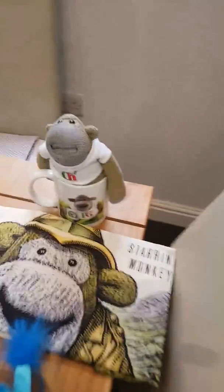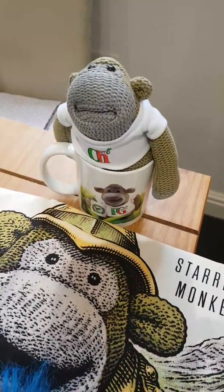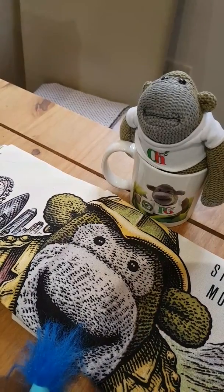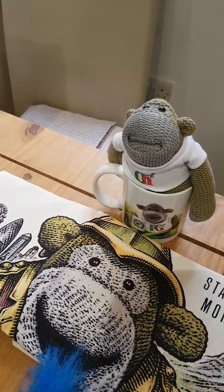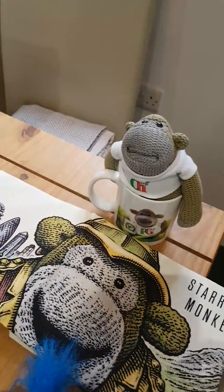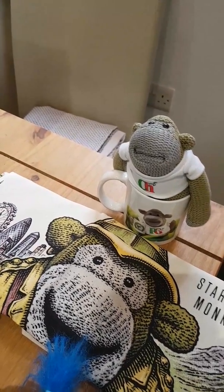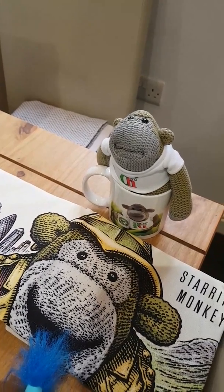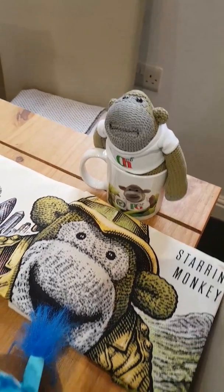Now, who remembers this guy? PG Tips monkey, a cup, and a tea towel. Now, I know they used to hold good money. Ben Fitzpatrick, Nick Hills have sold these in the past. I haven't done my research like I should have done on this, but for what I paid for it, I paid £5 for the lot. So I think worst end, possibly double my money, tenner, 12, 14 quid, something like that.